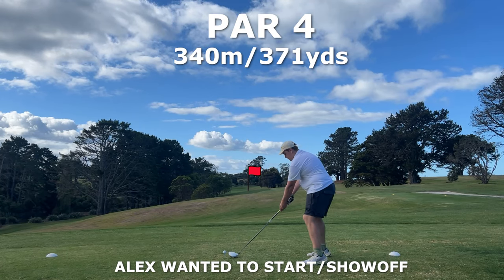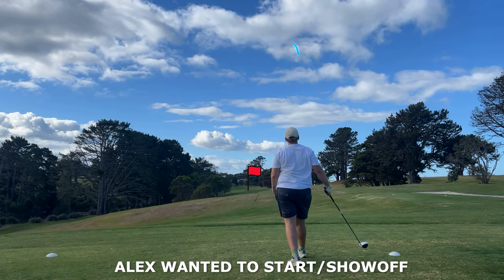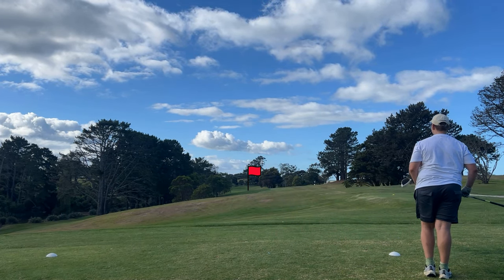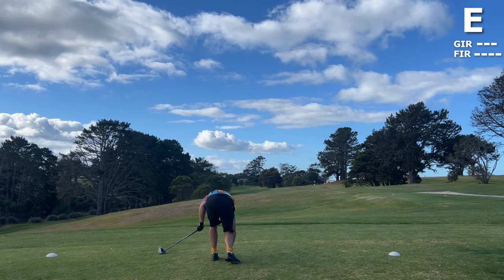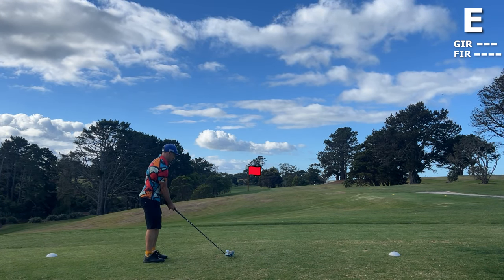A lot of wind here. Oh my, step to the right, step to the right, step to the right. Alex, go 2 to the right. That is how it's done. Man's turned into Bryson DeChambeau. What a drive to follow there. There's no beating that. Apart from on this one.